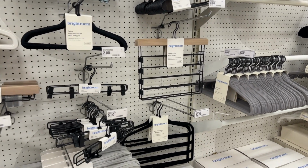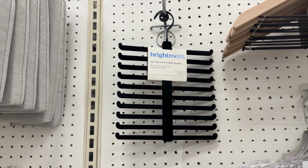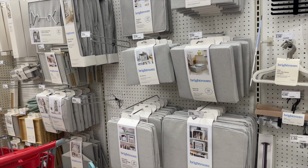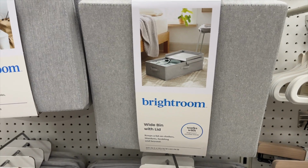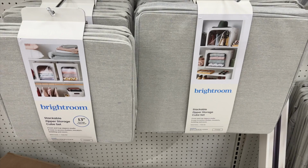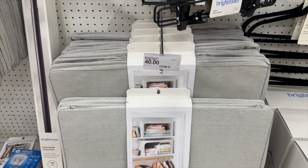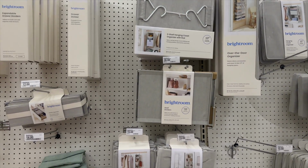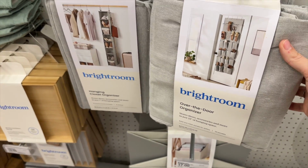They've got some good options for closet organization, like a whole system you can put in your closet. They had different sizes of these bins with the lids, which are great for storage on the top shelf of a closet, or this wide, long flat one would be great to put underneath your bed for underbed storage. Just a lot of really neat different organization items for closets and bedrooms and drawers. I even saw some drawer dividers, jewelry organization, just definitely a good wide variety of options here.